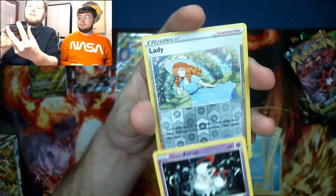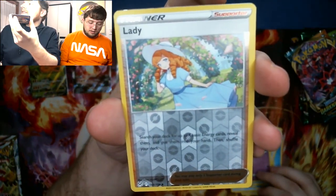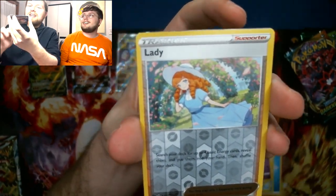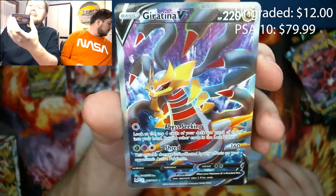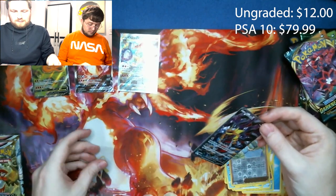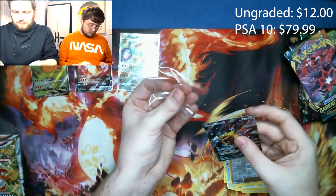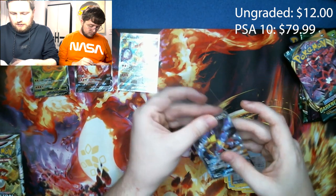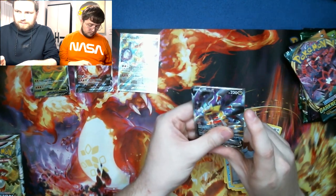All right. First holo Lady. Wait, her name's just Lady. Single lady, like a guy named Guy. It's Lady. And a full art Giratina V. That thing looks cool. That's such a cool pull. What a nice card. Go ahead and put a top loader on that real quick.